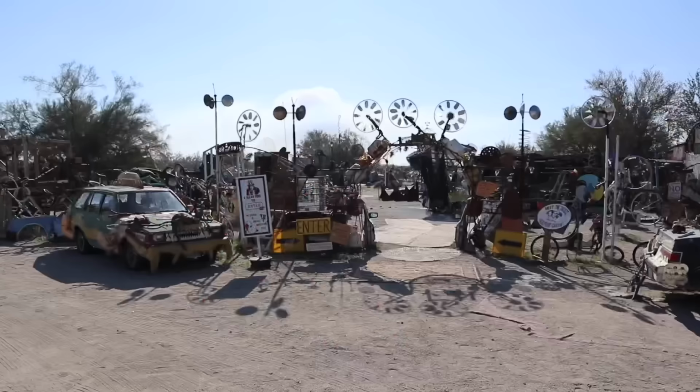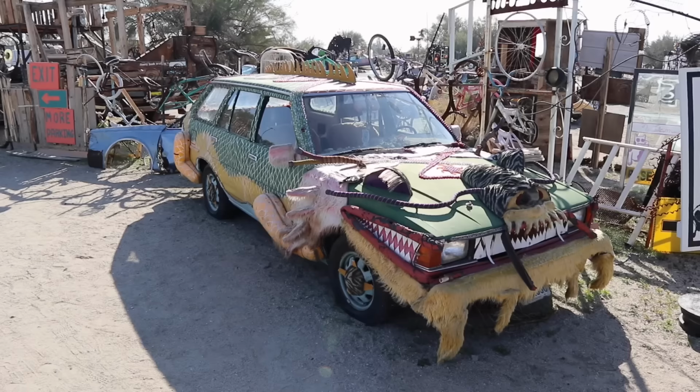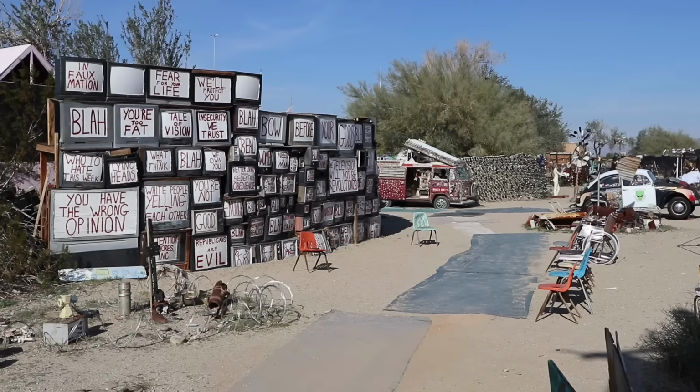Is that a spider station wagon? It's like almost like a monster car. Dragon. It's a dragon alien spider thing. Oh, it is kind of like a dragon. It has dragon kind of scales on it. All those chairs or seats are set up there on the right so that you can watch all those television sets there on the left, a whole wall of them.